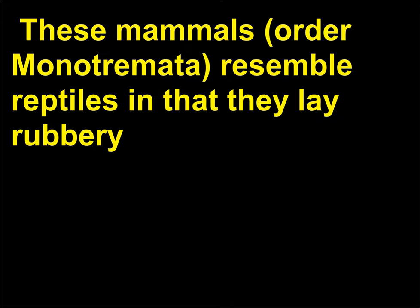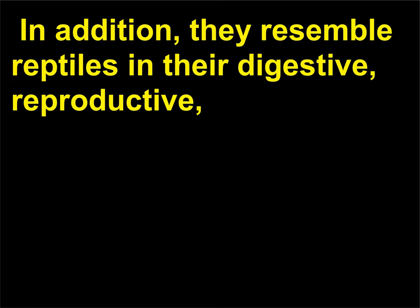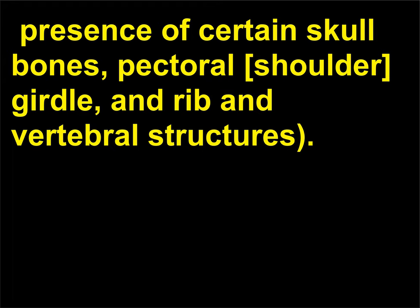These mammals, order Monotremata, resemble reptiles in that they lay rubbery, shell-covered eggs that are incubated and hatched outside the mother's body. In addition, they resemble reptiles in their digestive, reproductive, and excretory systems and in a number of anatomical details: eye structure, presence of certain skull bones, pectoral shoulder girdle, and rib and vertebral structures.